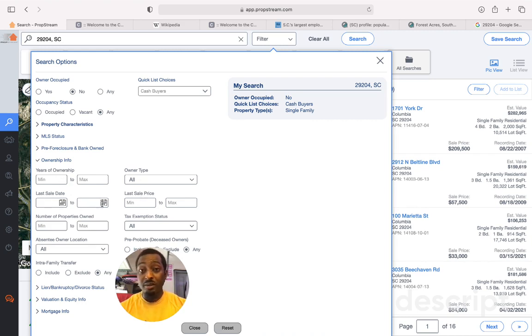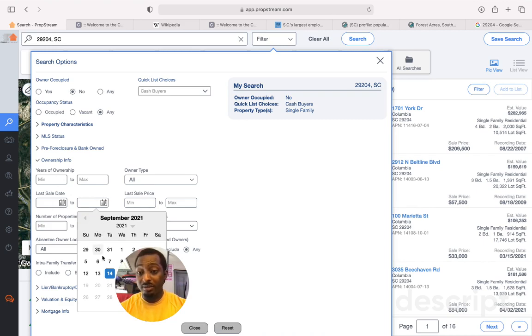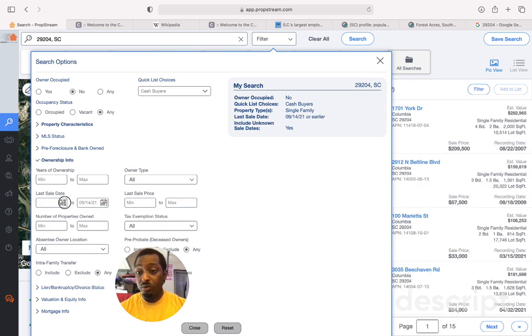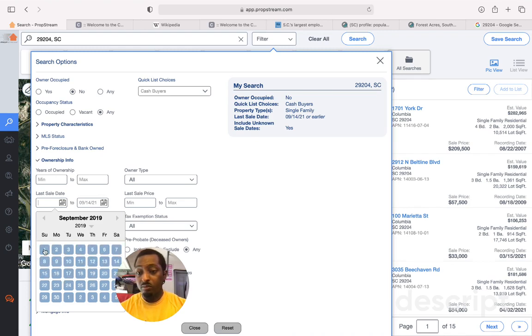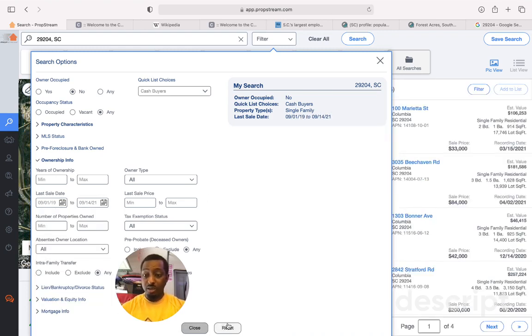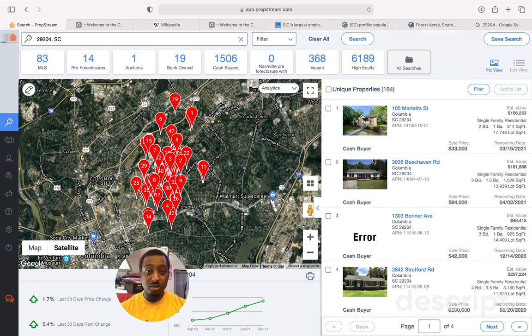I do want to narrow down my last sale date. So we're going to go from today and go back within the last 2 years, right? How many people have bought in the last 2 years? Cash buyers, right? So let's close this out. That brings us to 164 cash buyers, right? And that's in the last 2 years.